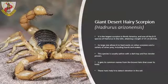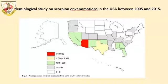The biggest scorpion we have in North America and the United States is a giant desert hairy scorpion. It gets its name from the brown hairs that cover its body, and these hairs help it to detect vibration in the soil. It can grow up to 5.5 inches long, and since it is large, it can easily feed on other scorpions and a variety of bigger prey like lizards and snakes. Here are the numbers for scorpion bites in the United States between 2005 and 2015.